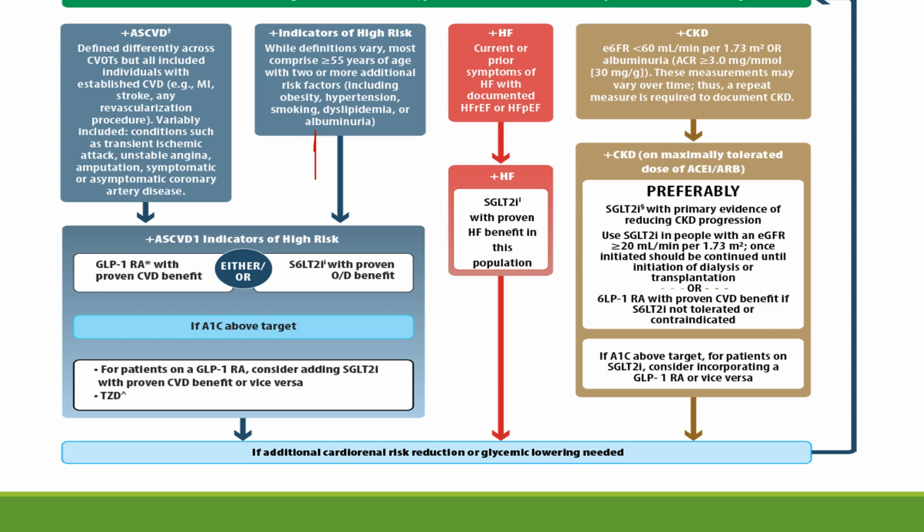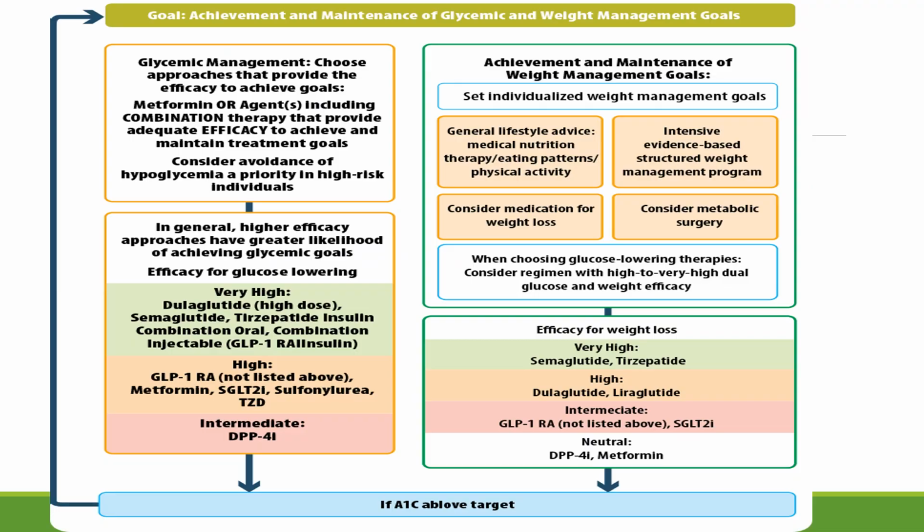So moving over to the next thing to be thinking about when starting treatment is whether someone has heart failure. And if they do, then we want to go to an SGLT2. And then over here, if someone has chronic kidney disease, and that's defined by a GFR less than 60, then we want to be going down to the SGLT2s, and if that doesn't work, then going to a GLP-1. So we'll go to the next part of the standards of care.